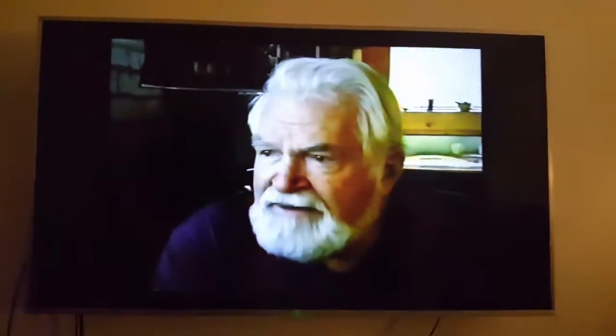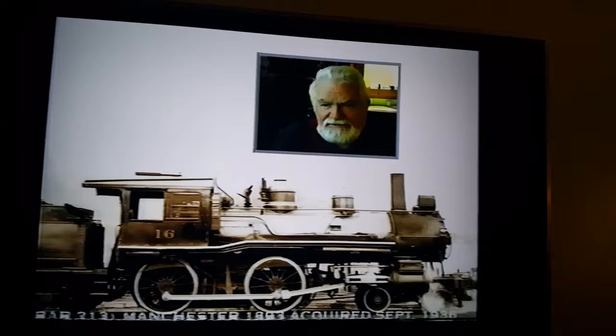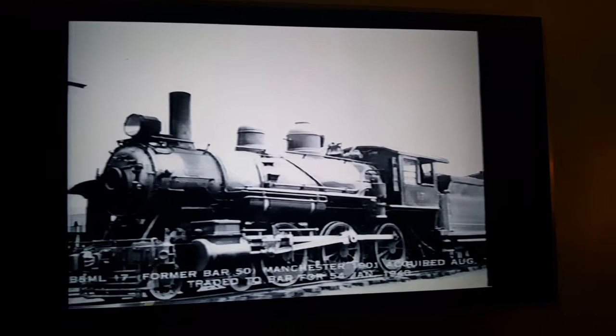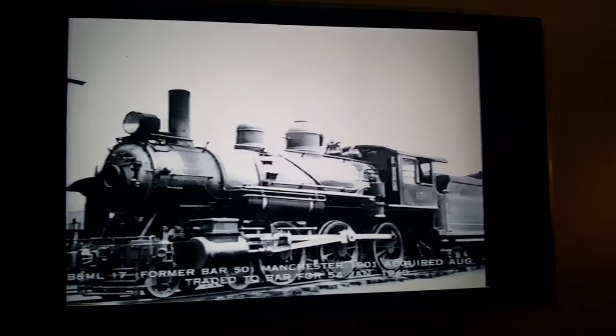When I got there, they only had one of those, but they had number 16, 17, and 18 when I first went there. And 16 was, I don't know who made it, I guess Baldwin, but it only had one set of grates, and it was hard to clean the fire on it. And the other 2 had 2 sets of grates, which made it easier. But they got rid of 16 before I went into the roundhouse. And then they had 17, 18, and 19.